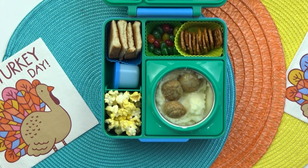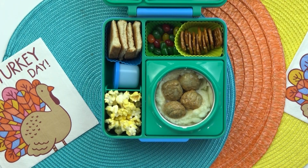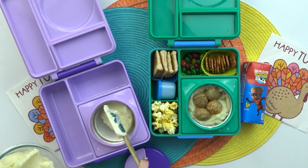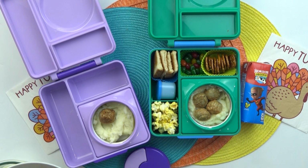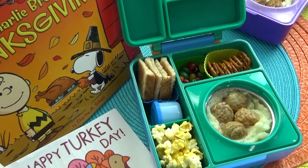I went ahead and heated these up and I added a little bit of gravy. I still had some gravy left over from Tuesday's lunch, so I just tossed the meatballs in that gravy and now I'm adding them to the potatoes. This should stay nice and hot in the thermos until lunchtime, and I'm pretty sure my kids will love it. The kids will have their water bottles, but I'm also going to be sending a little container of regular milk as well. So there you have it guys, one lunch down and two to go.